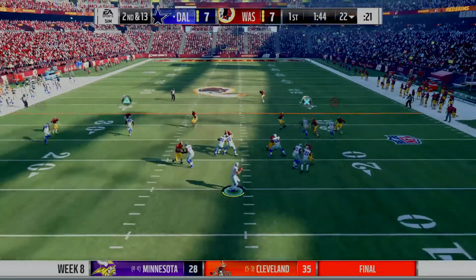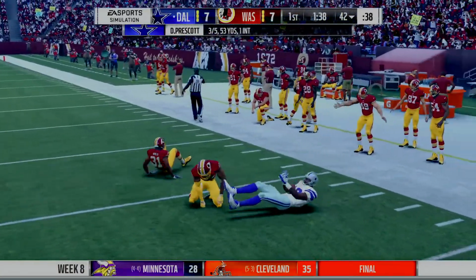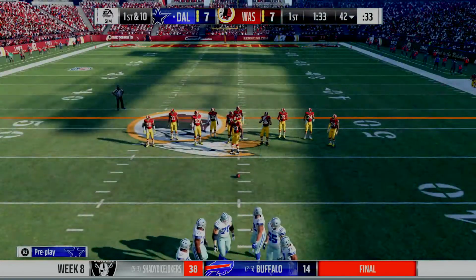Eyes up, head up, run right through them. Here's Prescott. He gets this to Butler. And he's brought down after a good gain. A good pickup there of 20 yards.